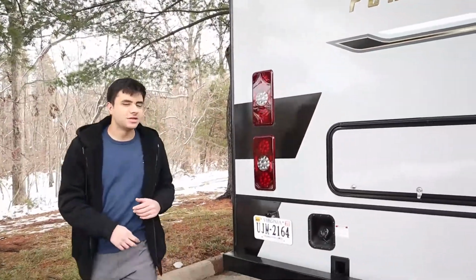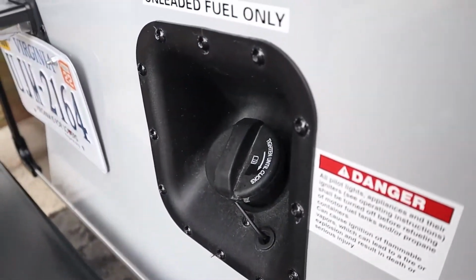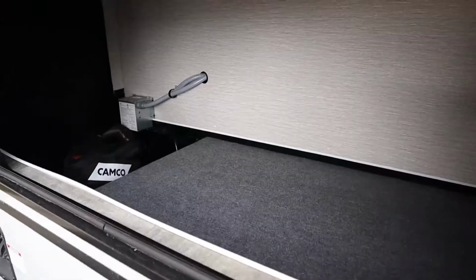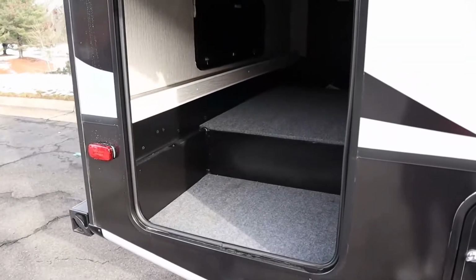Around the back here, there isn't much to note apart from you have your gas inlet. This will take regular 87 gas, no diesel, no premium, and the tank itself is about 80 gallons. And this is the other door to that big storage area in the back. Onto the passenger side here, we have the third and final door to that big storage area.